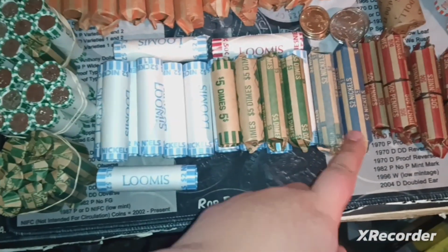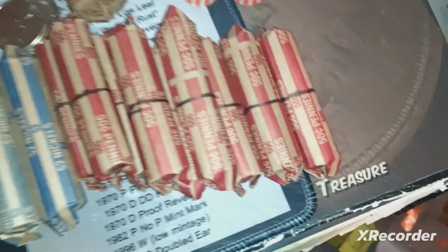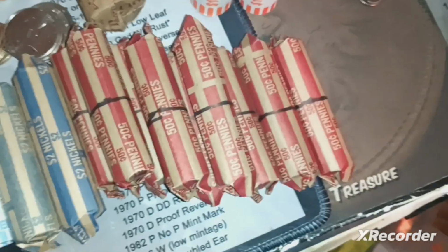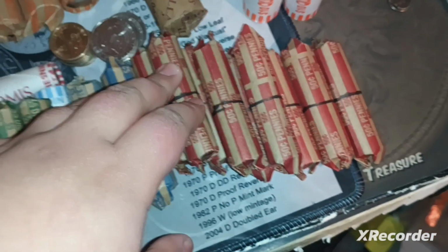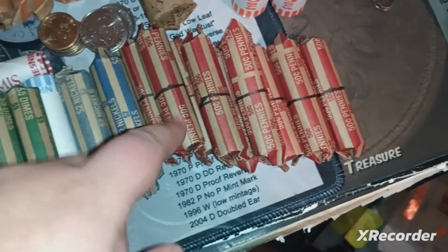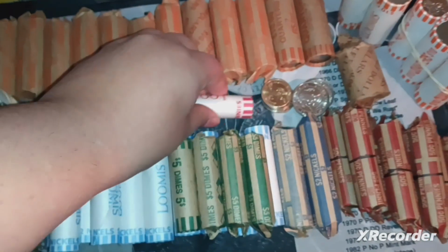I got two customer wrapped nickel rolls here. These penny rolls, I don't think the pennies are going to give up much because all these are searched. I know that these are searched. There's a guy who's been hunting them. Maybe we'll get some foreigns in there. I do know that I have gotten foreign coins in his rolls, and I know he doesn't pull out the copper at least. And then we got one circulated bank wrapped penny roll here.